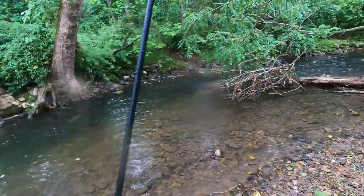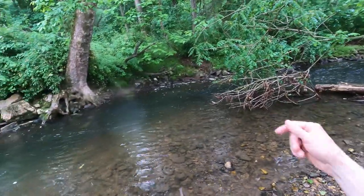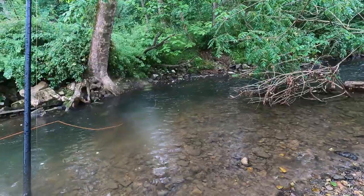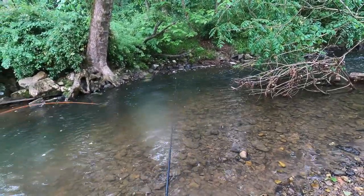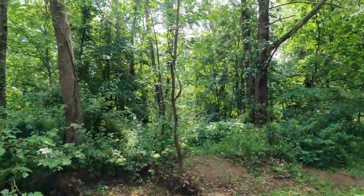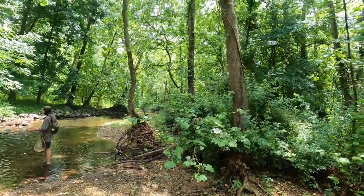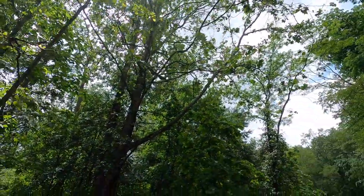There you go. That was a hit. Wow, that was another nice sized fish. Gosh. We found the mother lode. Holy cow, listen to this. Listen to that crescendo and decrescendo. Man, this is amazing. They're flying all over the place.